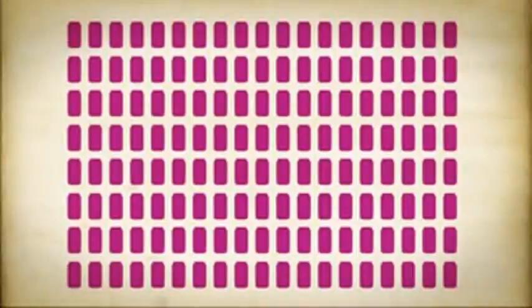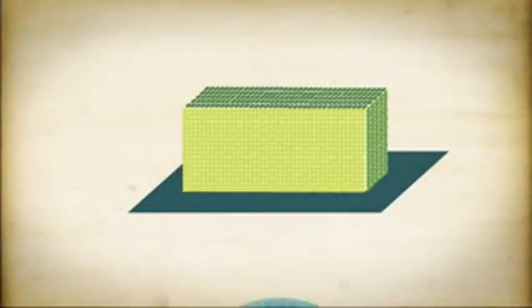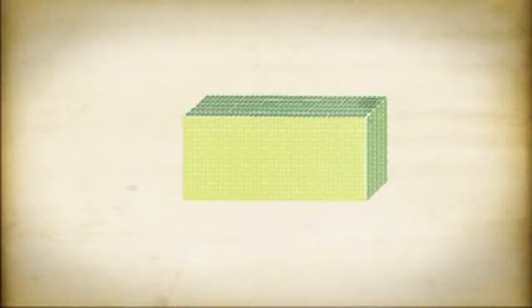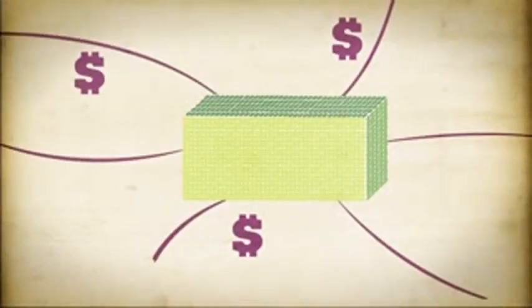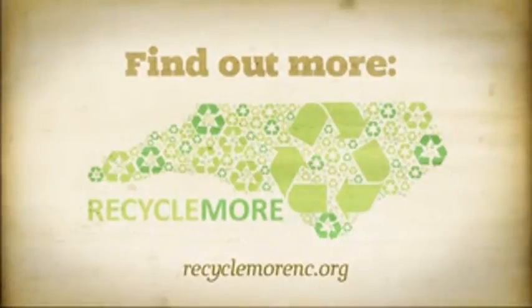After all the materials have been sorted and processed, except for the glass, they are baled and can weigh anywhere from 1,000 to 1,500 pounds. Manufacturers buy these bales and create new products of that recycled material. Find out more at recyclemorenc.org.